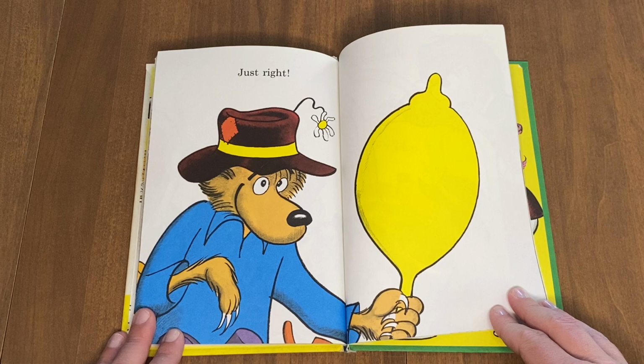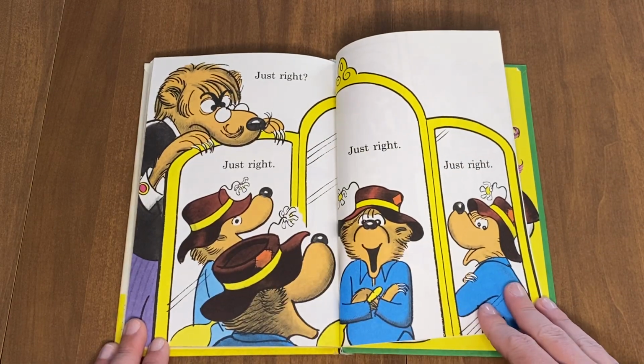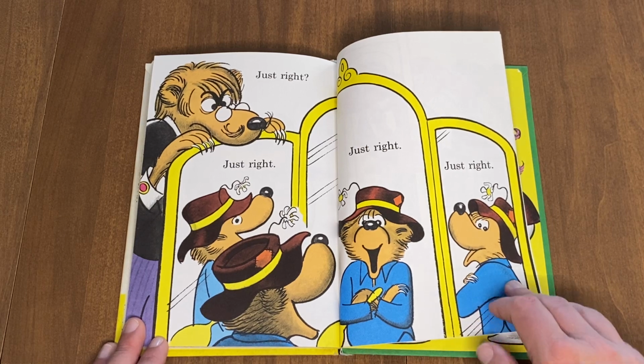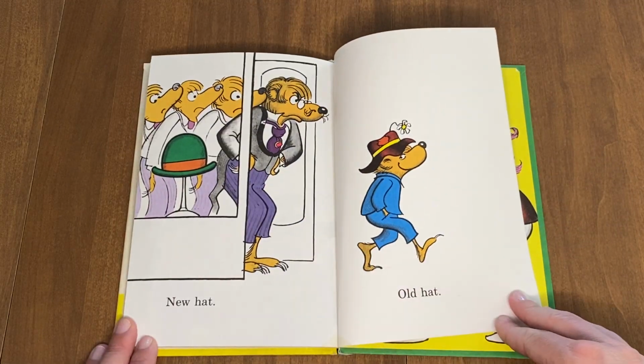Just right. Just right. New hat. Old hat.